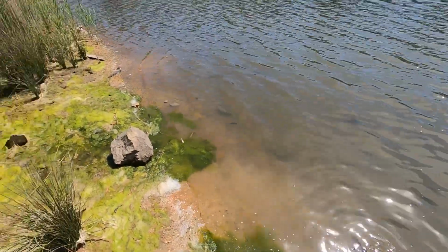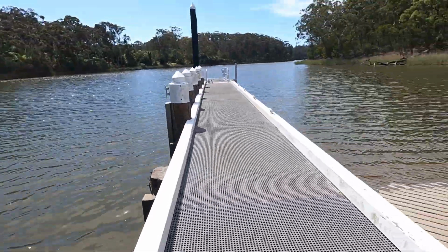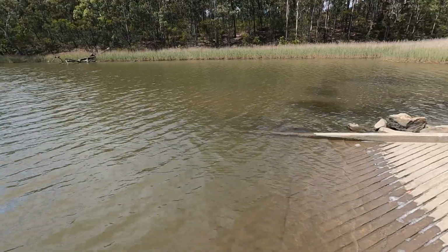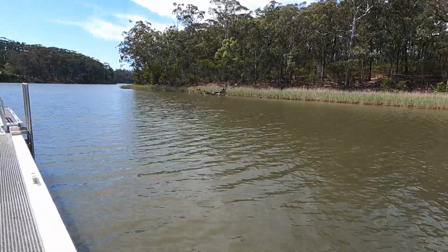I'm pretty sure this is the wee bit luderick like, correct me if I'm wrong, but there it is. If you're fishing for luderick, you can come find it. And again, this ramp looks like it's just recently been upgraded. It looks within the last 10 years to be replaced, so again, it's in really good nick, and same with the pontoon.